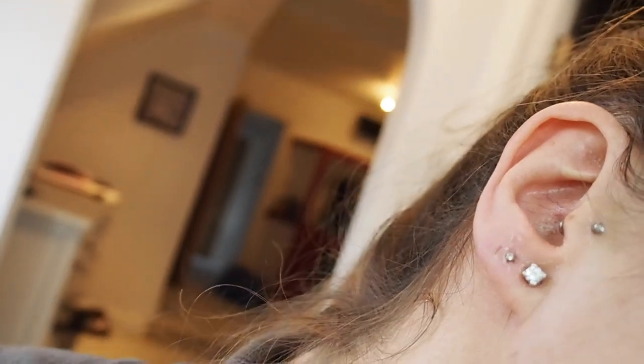Day 11, and it actually feels a bit calmer today. Day 12. Day 13. I've just noticed how dry my ear is. My scalp's been a bit flaky as well. Oh, I hope it's not the start of that. Day 14.